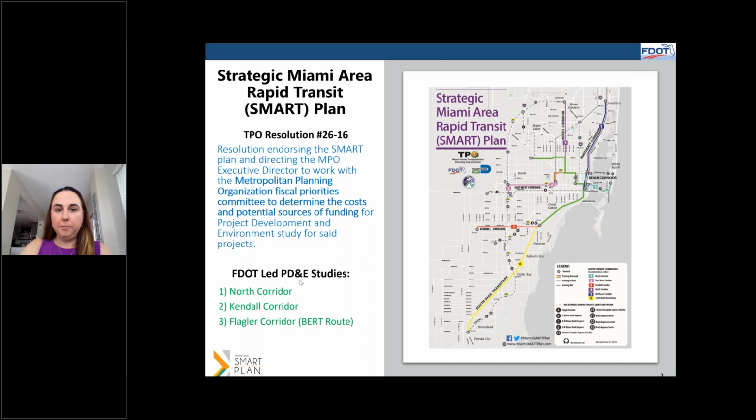So here we see at the bottom of the screen, the FDOT-led PDE studies include the North Corridor, which you could see here where my pointer is, this purple line. This is the North Corridor. The Kendall Corridor is over here towards the southern section of the county. It's an east-west alignment. And the Flagler Corridor, which is a BERT route.